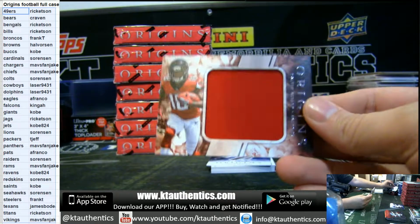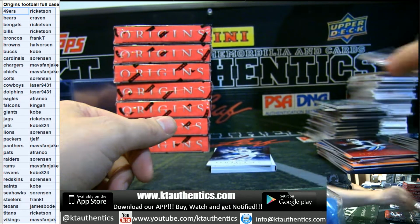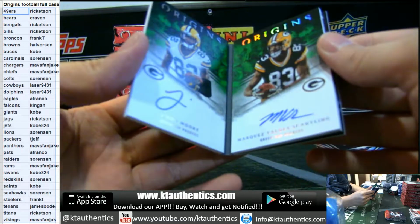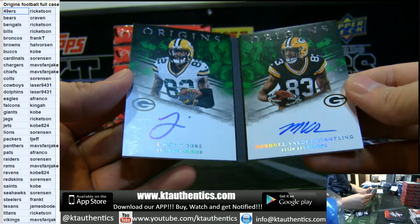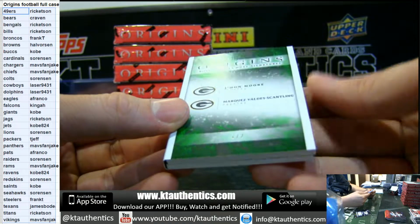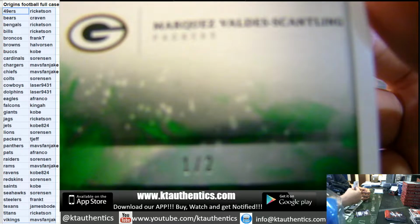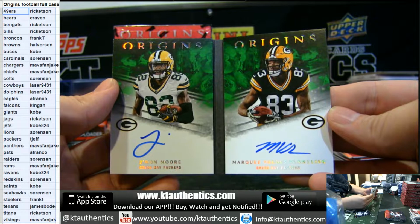And we got a Calvin Ridley, Falcons, for Kinga. He sucks. And our booklet is going to be... This is a not so great booklet, but it'll be appreciated. Jamaal Williams and Marquez Valdes-Scantling. 1 of 2. I don't know why that's out of 2, but it is. For the Packers, 1 of 2. Jamaal Williams, Marquez Valdes.